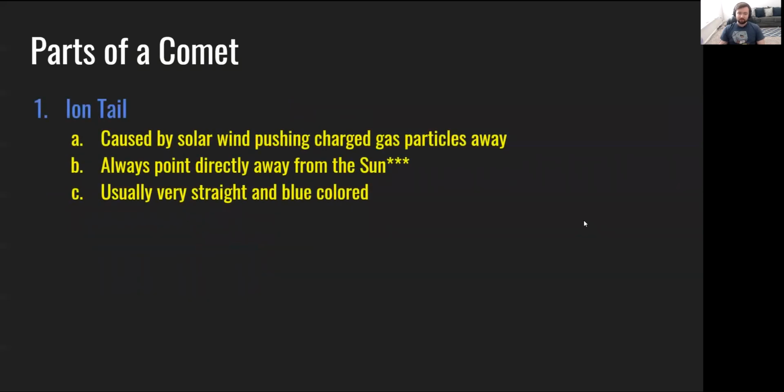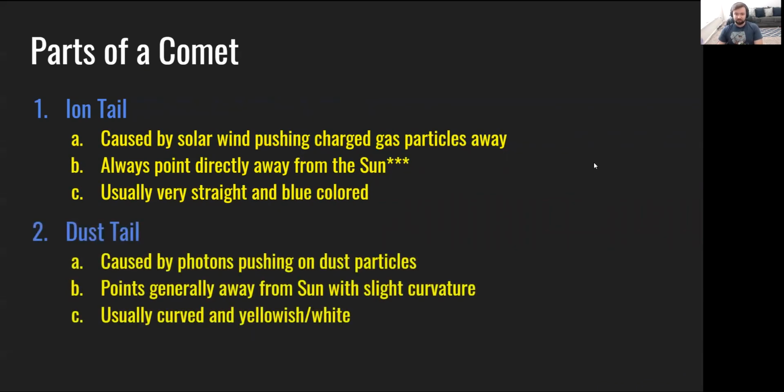The ion tail is caused by the solar wind. So remember, the sun is constantly giving off radiation. Just charged particles are constantly flying off the sun. The solar wind pushes that gas that's coming off the comet straight away. And it always points directly away from the sun. So the ion tail is very straight looking, and it's usually blue in color. So you'll be able to tell it apart from the dust tail.